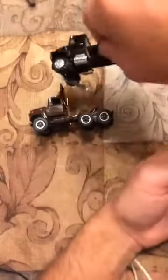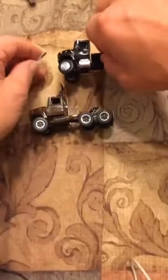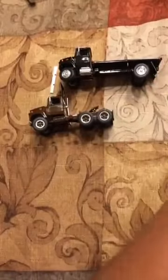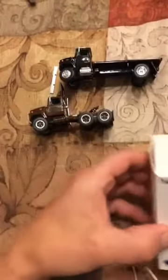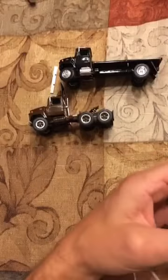Has anyone on the call bought one of these? That's what I'm kind of curious to see, who's bought one. And one of the flatbeds or a grain truck or something like that. Hi James, thanks for being here.